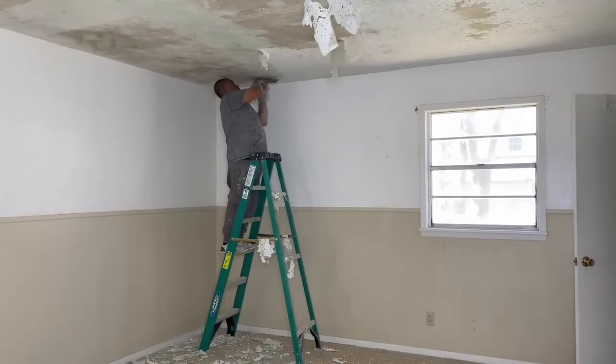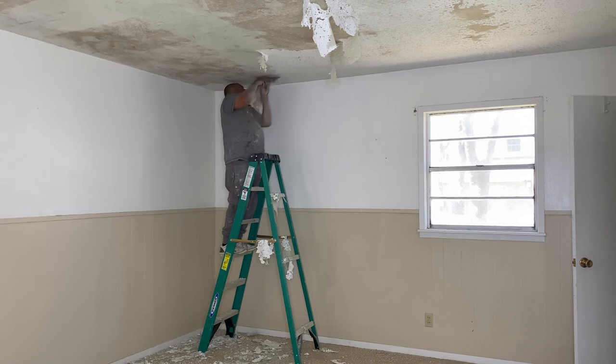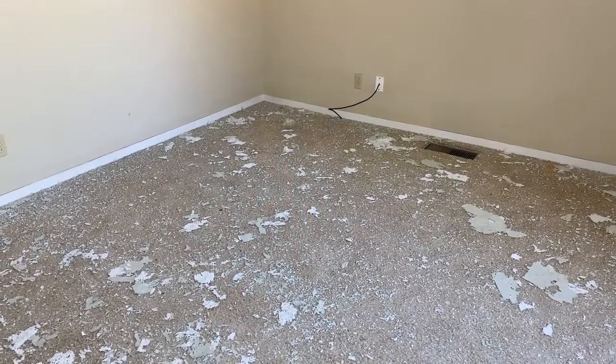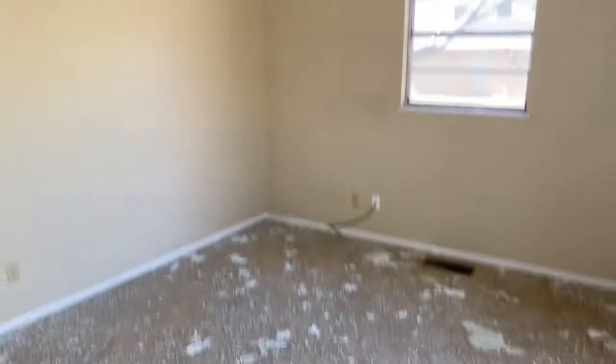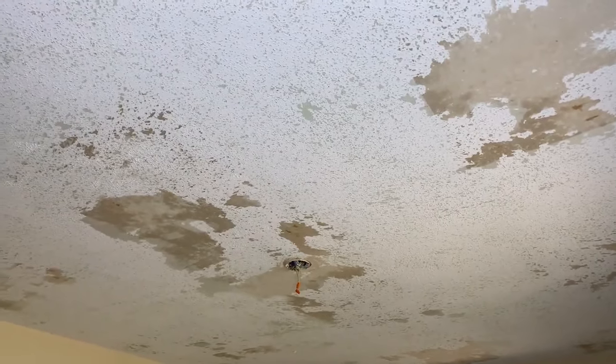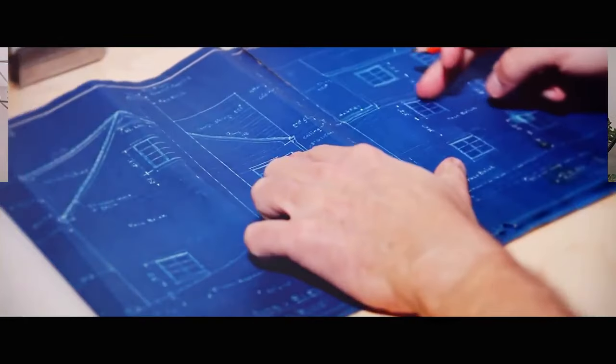But I want to point out that several of the rooms in this house had popcorn ceiling. And so we are so grateful. We've got Joe and Miguel here working. They're getting the popcorn ceiling off. It's making a mess, but you know what? We're gonna be replacing the carpet, so we're not worried about it. And we're gonna be so happy to get that old popcorn ceiling off and get a nice new updated texture in all the rooms.